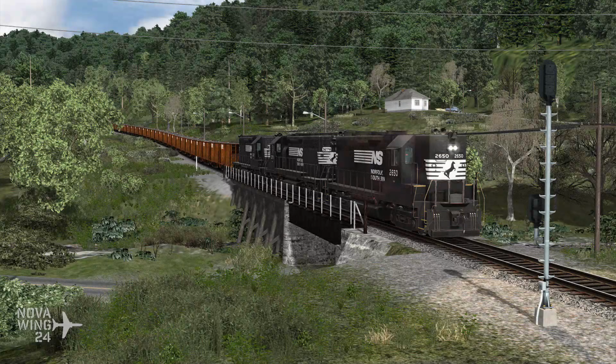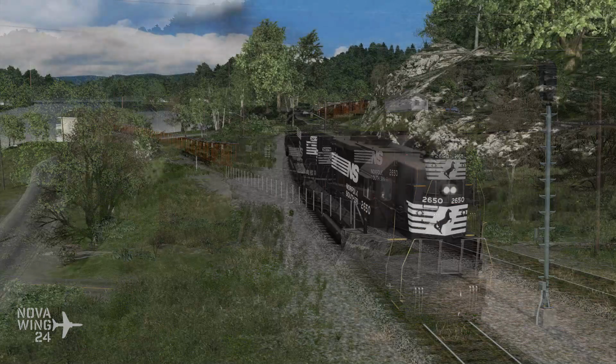Now, if you wanted to add this one to your train simulator collection, you can pick this one up for $10 or your original equivalent, available now on Steam.